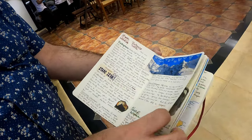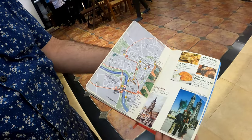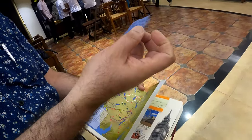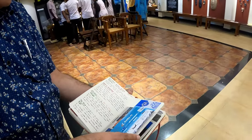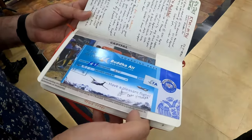Every country has a description. And then a Polaroid photo with the local chap. This I found in Everest Base Camp. Okay. A prayer flag, a piece of it. This is a helicopter boarding pass. It's handwritten. And this is a pilot's autograph. Wow.